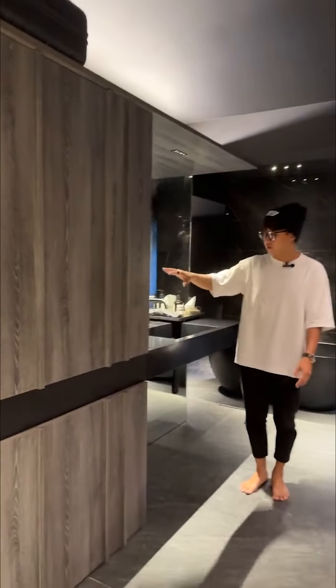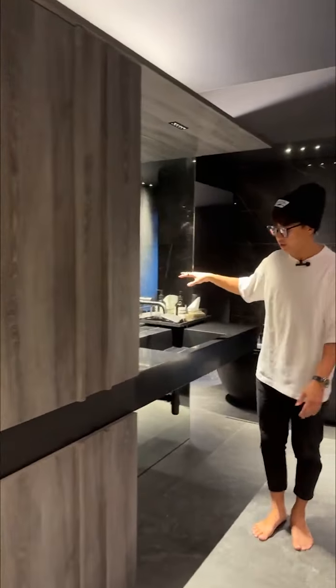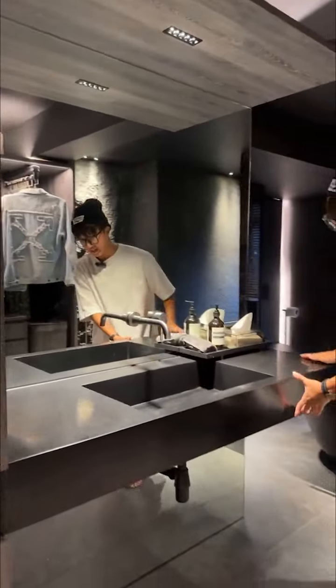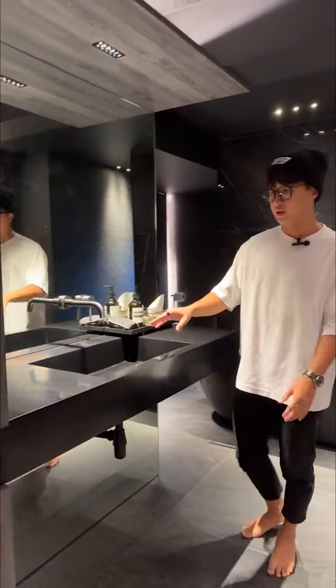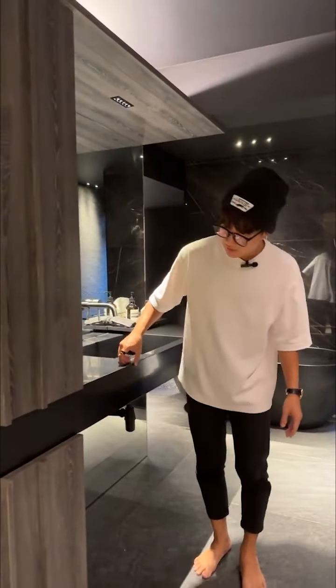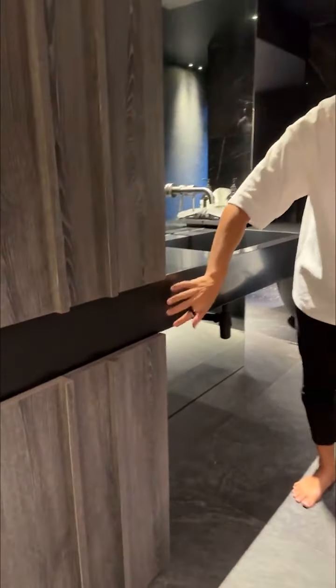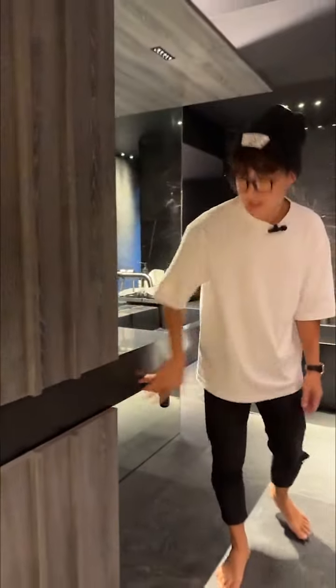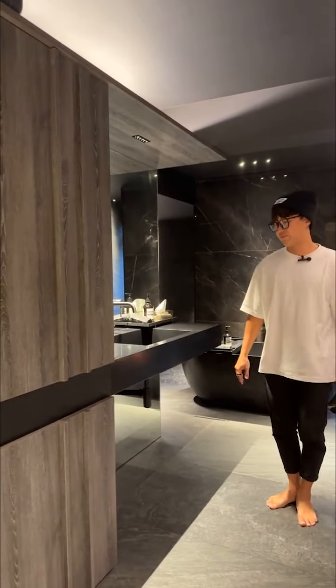Okay, now over here, this would be my vanity area, my dresser area. I customized this solid black integrated sink with the top up, so it kind of anchors until here. On this part, I created a recessed profile with black laminate to make it look like one part of the design. So I tried my best to match it.